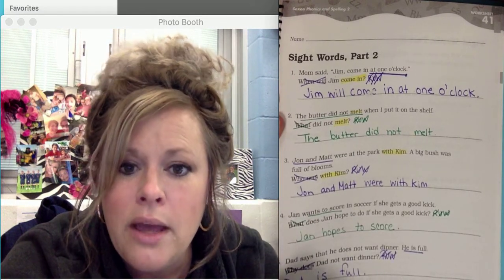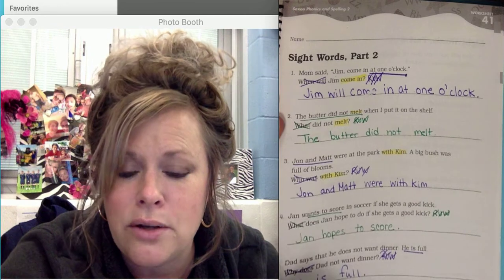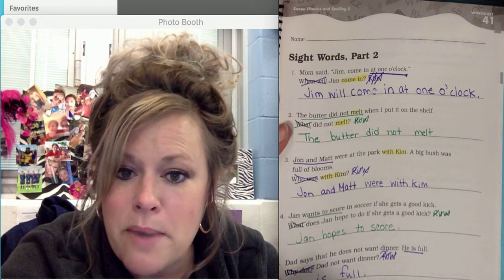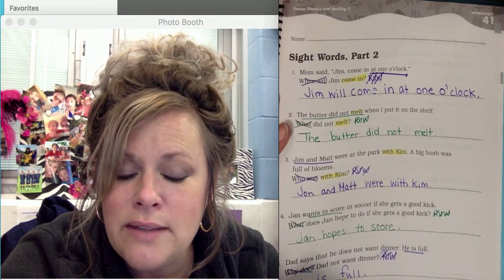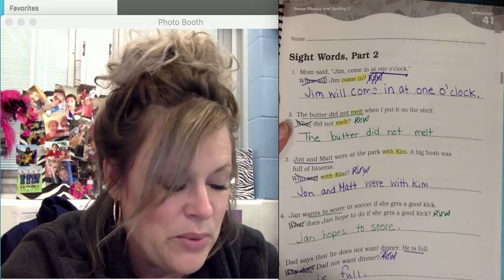I also highlighted words that I thought in my question I could use as keywords to find the answer around it. I crossed out question words that I didn't need when restating in order to get my complete sentences. Okay? So all of these are going to help you be a great reader and be able to use those sight words while you're reading and while you're answering questions.